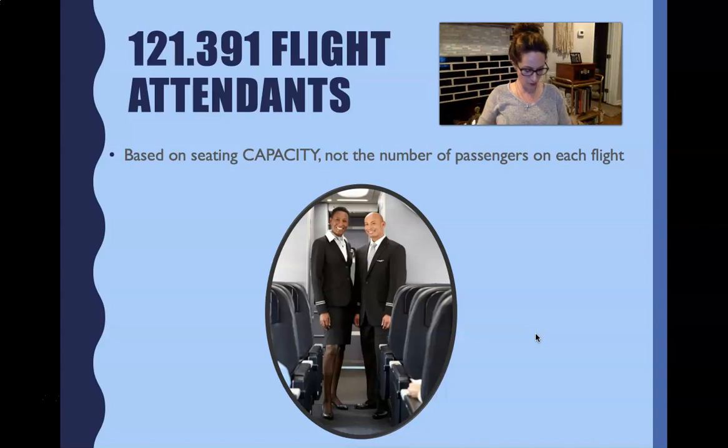121.391A says, except as specified in .393 and .394, each certificate holder must provide at least the following flight attendants on board each passenger carrying airplane when passengers are on board. So if you're flying an empty aircraft with just the flight crew, and there's no passengers, we do not need flight attendants. And obviously UPS and FedEx that fly cargo and packages, they do not need flight attendants. So look at 1, 2, 3, and 4. Highlight all of them.